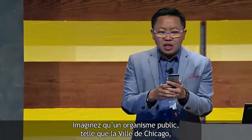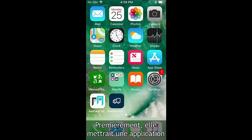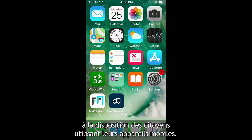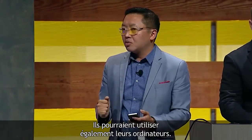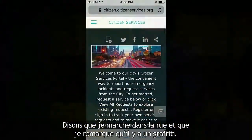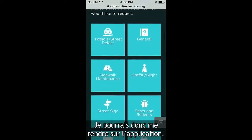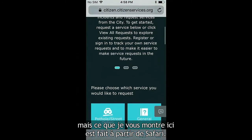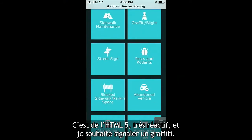Imagine a government agency, let's say City of Chicago, deploys this solution, and the solution would have essentially two components. The first component, they would make available an app for citizens to use if they're using a mobile device. Obviously, this is cross-platform, cross-device. They can use their computers as well. So let's say I'm walking down the road, and I notice there's graffiti. And being a good citizen of Chicago, I want to report that there's graffiti there. So I could go to the app, but what I'm showing you right here, obviously, is through Safari. It's HTML5, very responsive. And I want to report a graffiti.